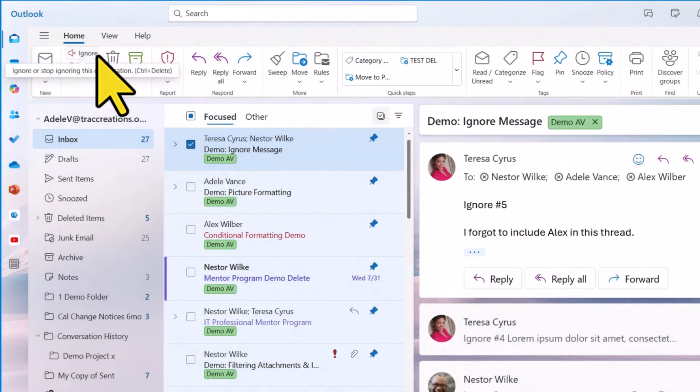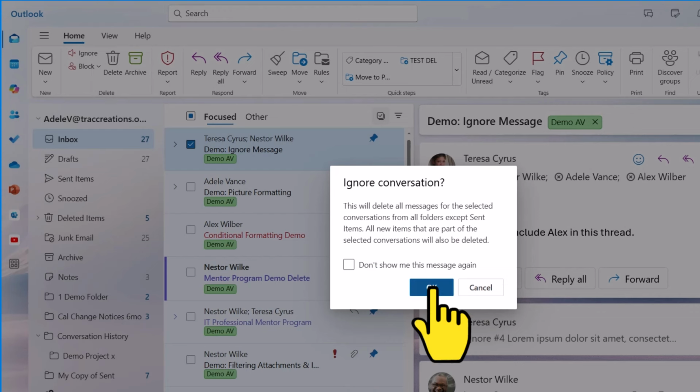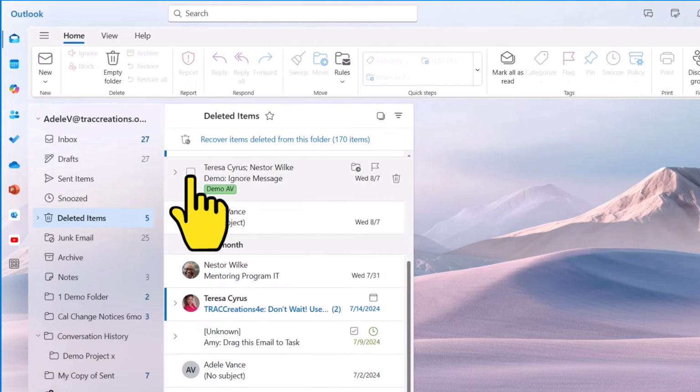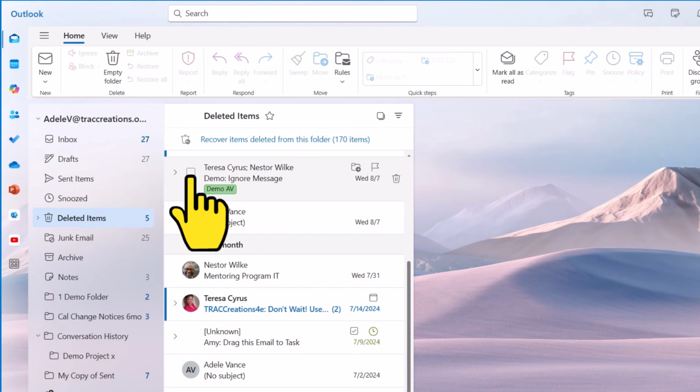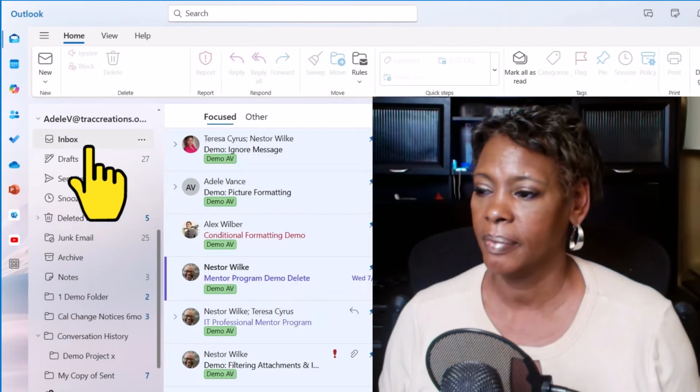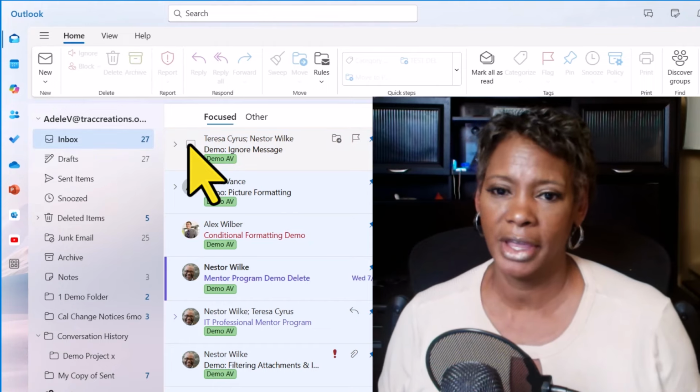Let's talk about the ignore feature. Let's say that you are on an email chain that does not pertain to you at all. You prefer not to see them in your inbox anymore, and you can actually mark it as ignore. I'm going to have this email checked. Hit ignore. It's going to go to your deleted items. There it is. Any new messages that are sent with the same subject line will automatically be moved to the deleted folder. If for any reason you want it back, just hit select and say stop ignoring, and it will reappear in your inbox.